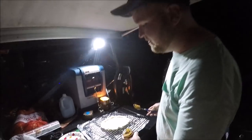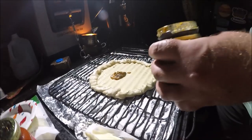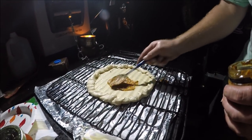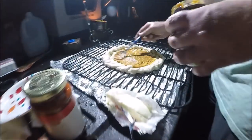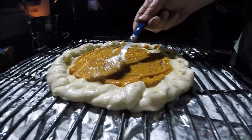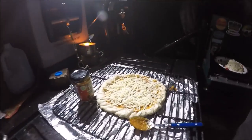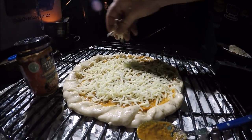We have this grill grate that we found laying in the back of the truck, so we transferred the pizza crust over to it. So we're going to go ahead and add some of this peanut sauce. Spread it around. So we're adding some cheese here now onto the pizza. We're just adding some simple mozzarella. Get a nice little covering on there. We might just move the fire over a little bit.